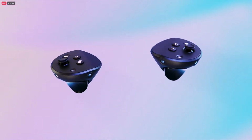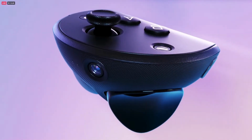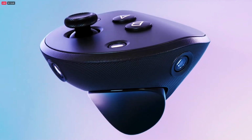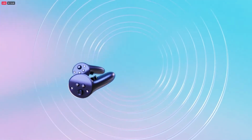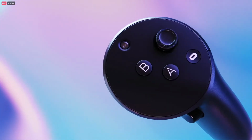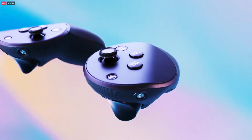Yeah, the controllers are now basically their own computers, which is a bit ridiculous. We've re-engineered them to track themselves and also work a bit more like extensions of your hands. Yeah, the new sensors track their position in 3D space all on their own without using the headset, so you can get a full 360-degree range of motion. And they include our new True Touch haptics, which give a wider and more precise range of feedback effects.